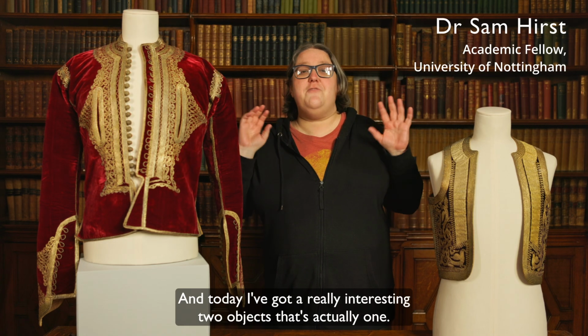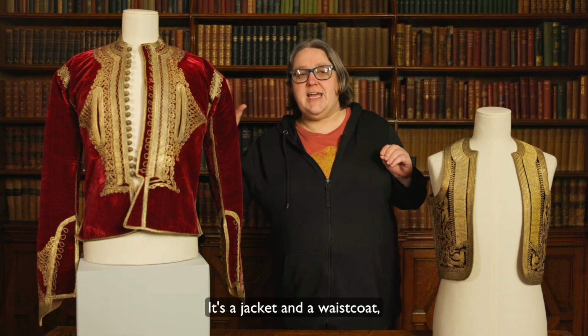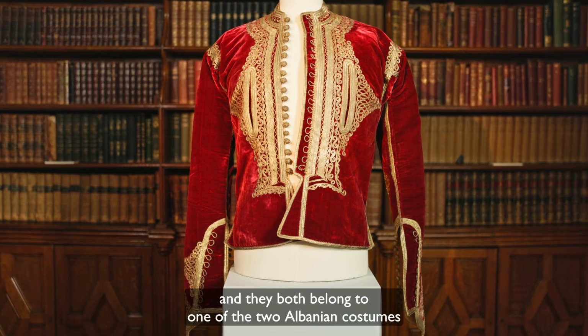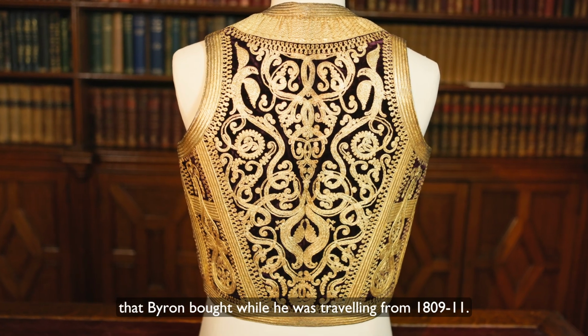And today I've got a really interesting two objects that's actually one. It's a jacket and a waistcoat, and they both belong to one of the two Albanian costumes that Byron bought while he was travelling from 1809 to 1811.